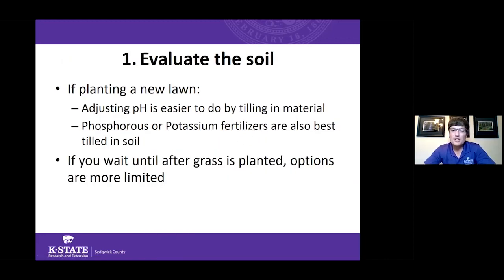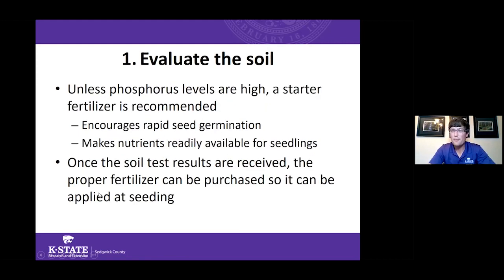If you're going to plant a new lawn, though, the important thing with getting a soil test is it's much easier to make big changes to things like the pH or the potassium or phosphorus levels in your soil by applying those products before you plant, because those products often are really going to do more good for your soil if we have the ability to till them into the existing soil or get them planted a little deeper in the soil. But once we get our grass planted, we can still add all of those things, but it's just much harder to do, and we have many less options to do it.